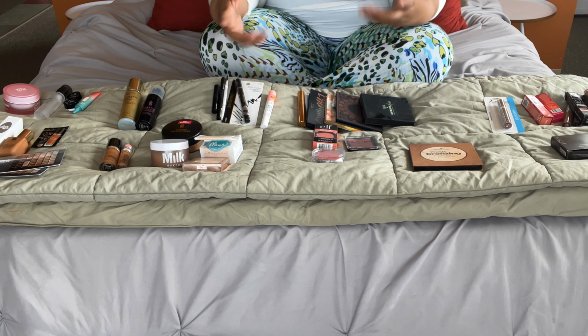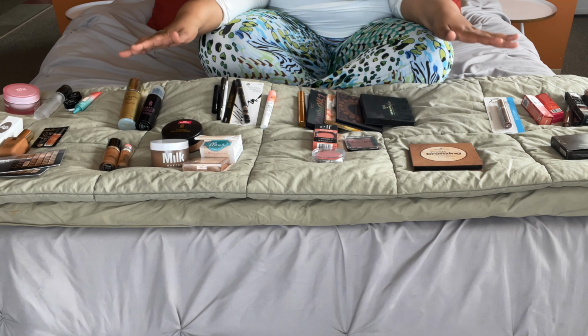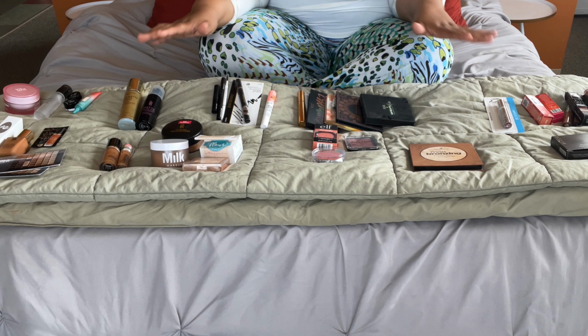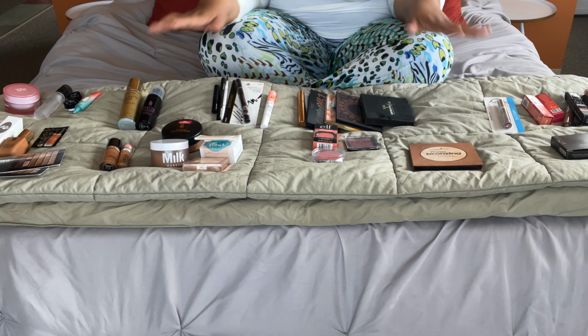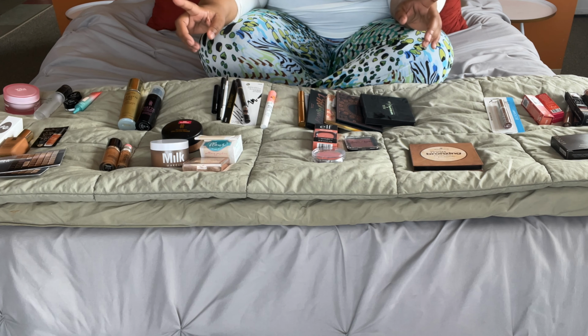For those of you that are new, my name is Kurtisha Marie, and today we are going through my everyday makeup basket for the months of May and June. I am so excited to be using and trying all of this new makeup. I've got tons of new stuff here, so we're gonna go ahead and get right into it.